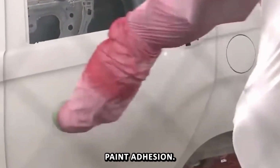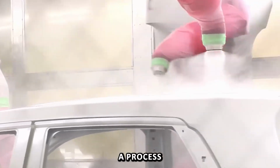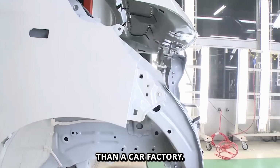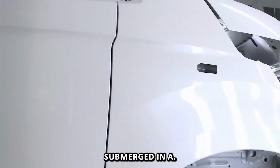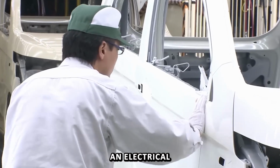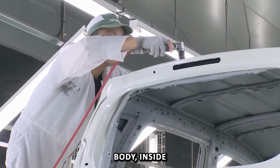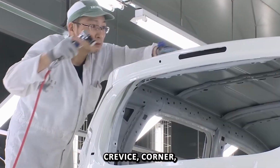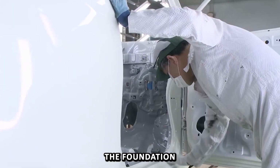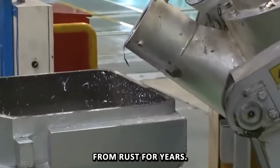paint adhesion. Next comes electrocoating, or e-coat, a process that would seem more at home in a chemistry lab than a car factory. The body is completely submerged in a bath of specially charged paint particles. An electrical current causes these particles to bond uniformly to every surface of the body, inside and out, in every crevice, corner, and hard-to-reach area.